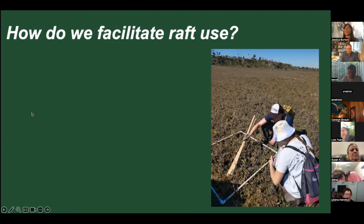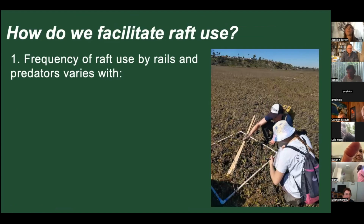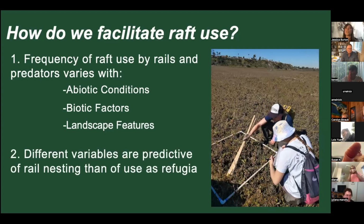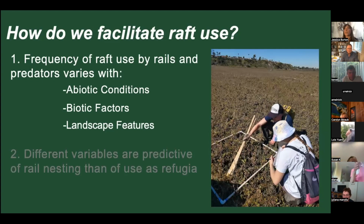So this led to my research question, which is, if individual rafts are being used at different rates, how do we facilitate the use of rafts by rails? I predicted that the frequency of raft use by rails and rail predators would vary with abiotic conditions, so that includes things like elevation, biotic factors like vegetation characteristics or epifaunal characteristics, and landscape features like distance to the nearest habitat edge or distance to the nearest channel where the rails are traveling. And second, that different variables would be predictive of rail nesting than of their use as refugia. And for the analysis today, I will be focusing on the first prediction.